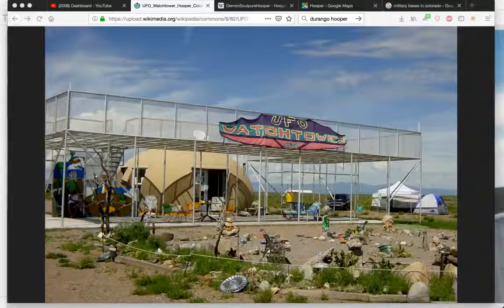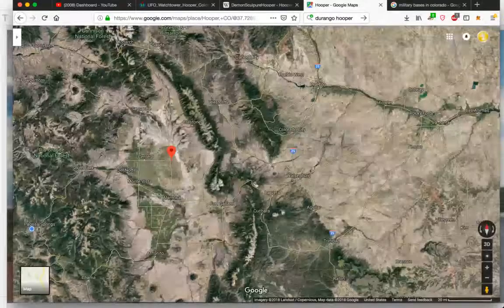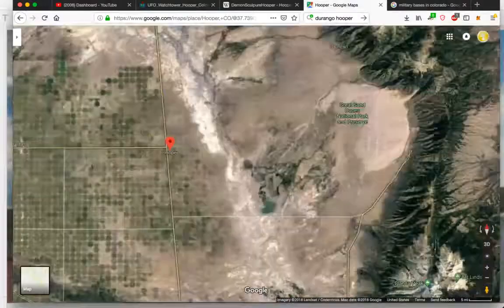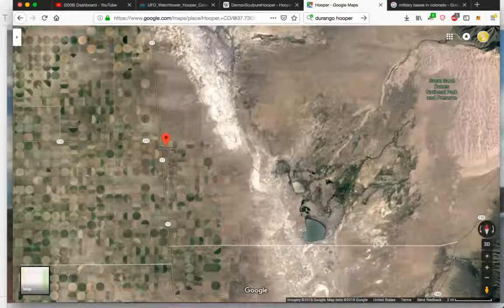Well, she was telling me about the Guardians. And with these vortexes, the Guardians are there protecting these vortexes as well, because they're gates that can manifest energies. And I'm going to show you some pictures in a minute that are just mind-boggling. But here's where it is. So it's off the Cosmic Highway, Hooper, Colorado. And look at all the farmland. It's like a different state out there.